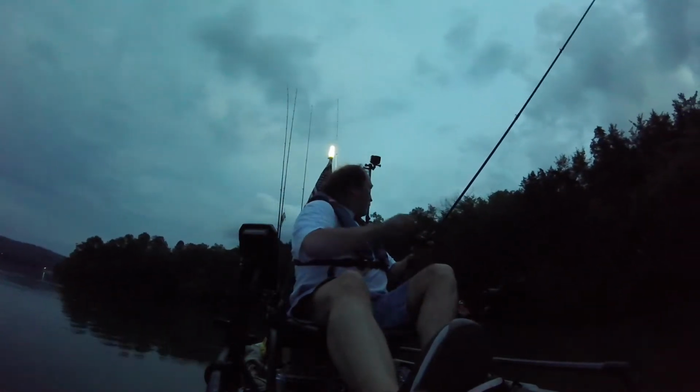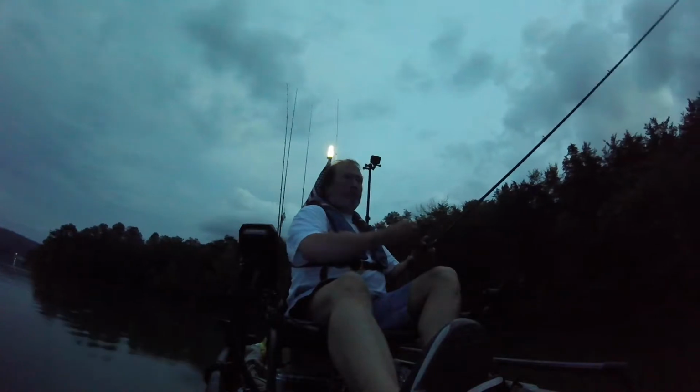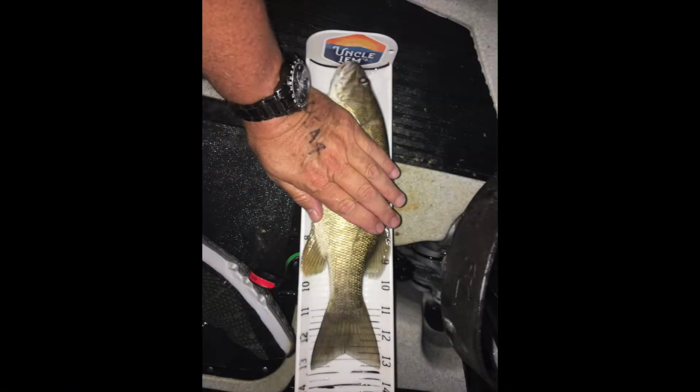My two were spots. That 14 quarter was a spot. I caught this little smallmouth right before we got to the boat ramp, so that kind of topped me off for the evening.